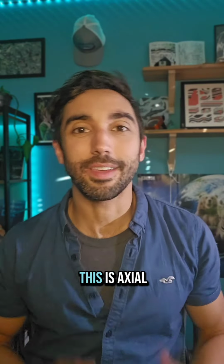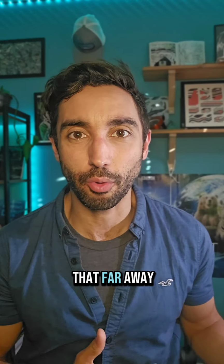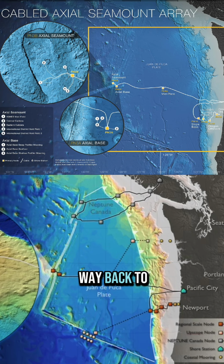This is Axial Seamount, an underwater volcano 400 miles off the west coast of Oregon in the USA and about a mile deep. So it's a very, very remote volcano, so the fact we can actually monitor its activity from that far away is really incredible. The observatory is essentially an entire array of scientific instruments that are measuring different things all at once, and this array of instruments is cabled all the way back to land, which allows us to receive the data, like I say, in almost near real time.